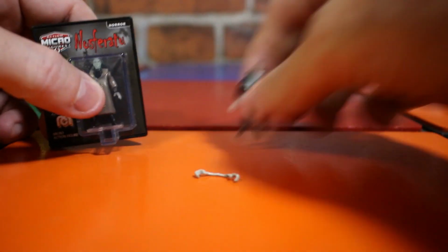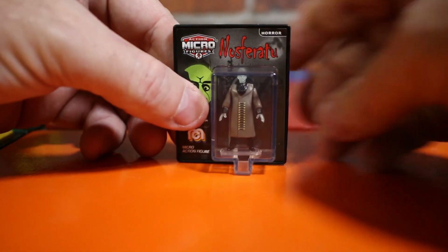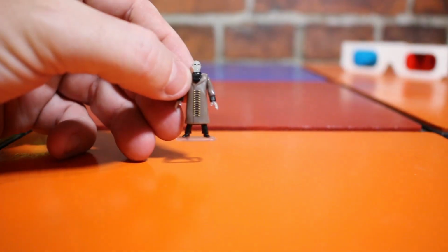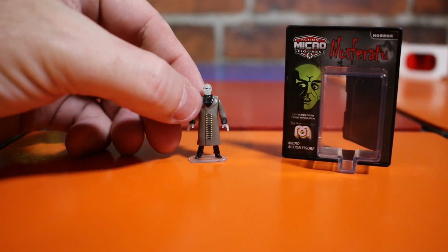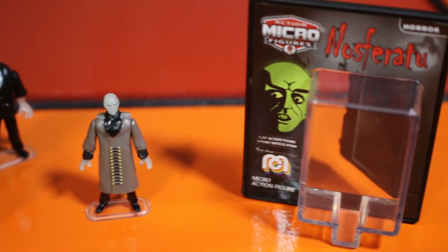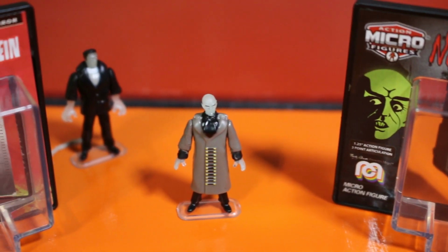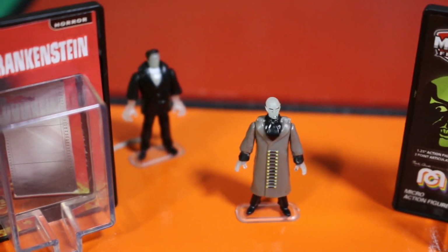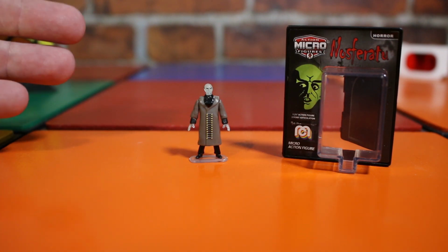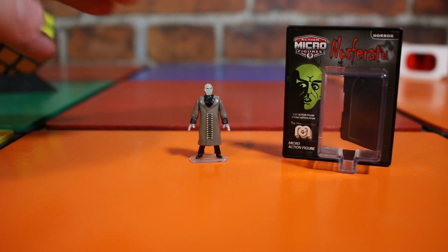The other one, let me move him out of the way. We have Nosferatu. And Nosferatu is another one that I really, really like. And I like the history behind this character. What I most like about it is this is something that if you liked Bram Stoker's Dracula, then Nosferatu is probably something that you would really, really like. The movie came out in 1922, and it came out in the U.S. in 1929. It was a silent movie. This was an unauthorized adaptation of Bram Stoker's Dracula.